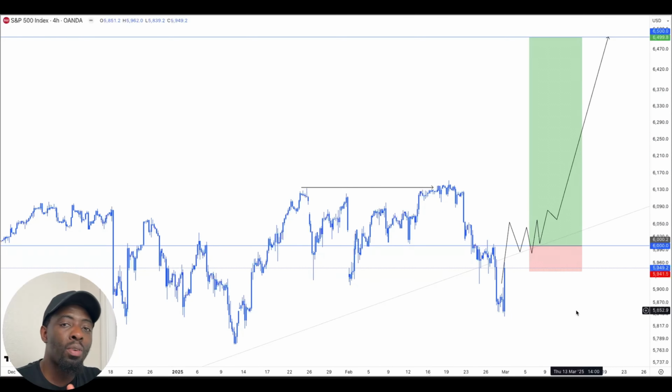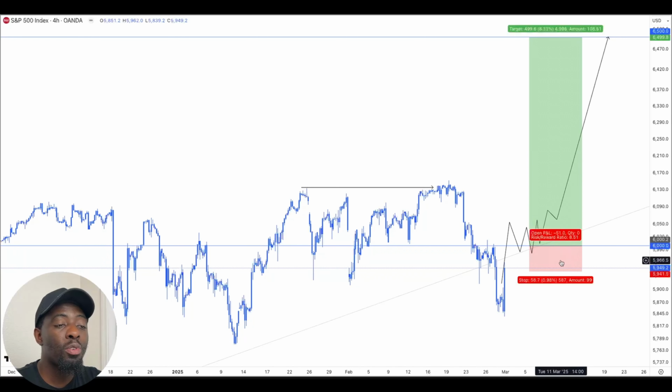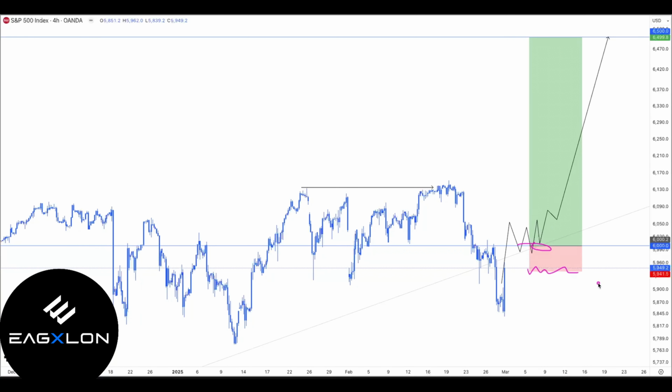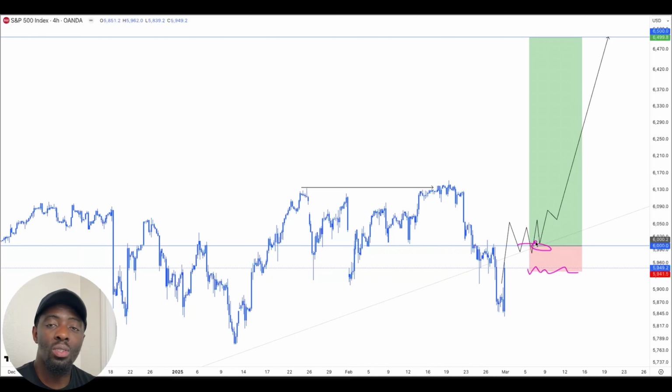So an inability for prices to come back below 6,000, an inability for prices to then break out of this trend line again, then you can look for this entry. Now if price does something like this and you're able to take your buys from here, I want you to hold these buys, with a stop loss around an area like this. Price has a tendency to then move all the way to an area like this, to 6,500.